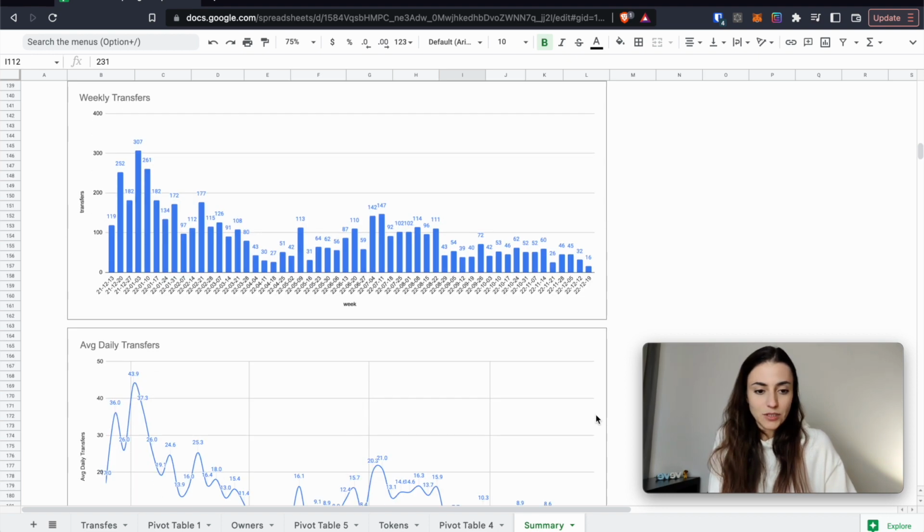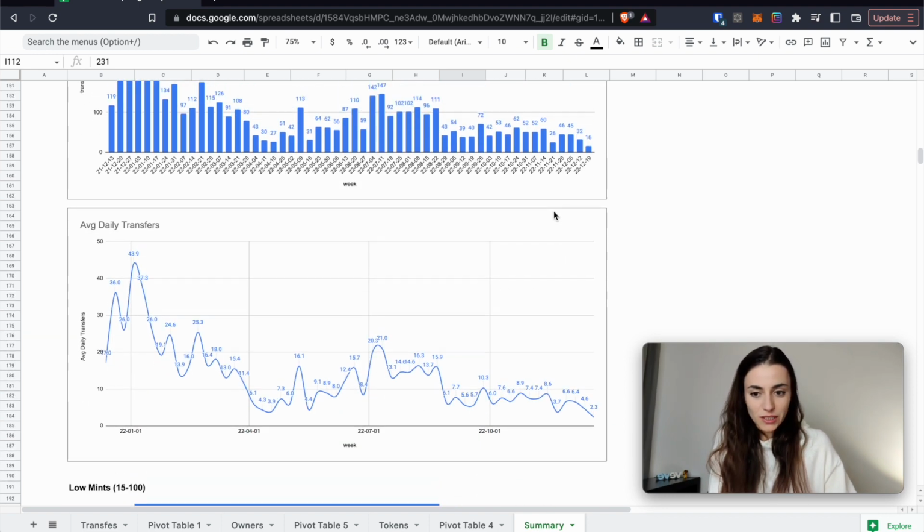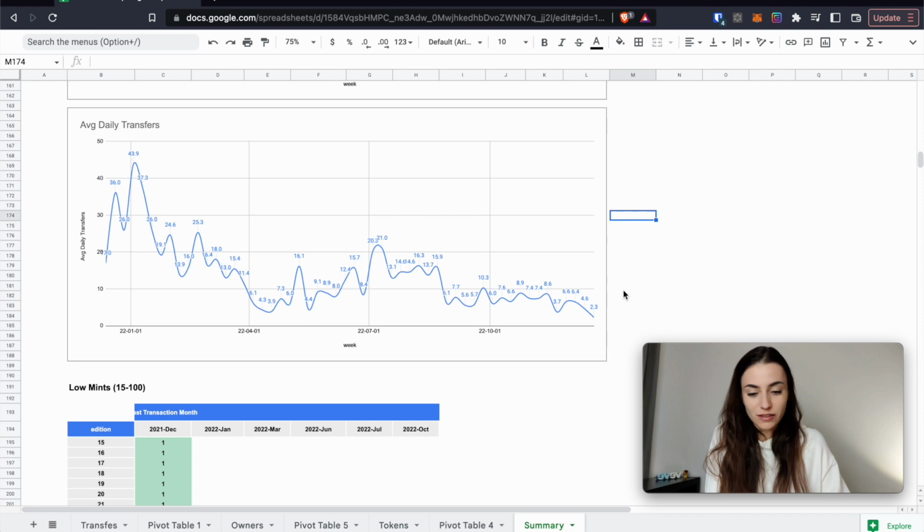So then if we divide these numbers by 7, we get an average daily transfer amount. So here we see the average daily is still around 6 to 7 transactions per day for the TOT. Yeah, I think that's quite a lot, actually. I'm actually surprised by that. Let me know what you think in the comments down below. Of course, 2.3, that's the week that's not complete yet.